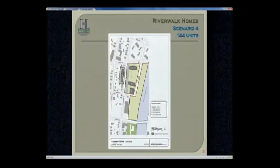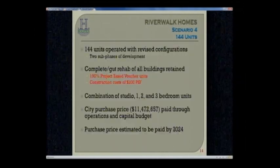The next scenario, scenario 4, is going to be difficult to finance, but it was asked by some of you. I think there was some concern about the existing unit configurations at the buildings. So what we did on this scenario is we looked at retaining the buildings, but basically doing a gut rehab as opposed to a mod rehab. This would be about $200 a square foot for construction costs, but it would change the unit configurations. We're estimating that all of the units would increase by about 20% in size. We believe that we would still retain studios, 1, 2, and 3 bedroom units, but again, the units would be a little bit larger.